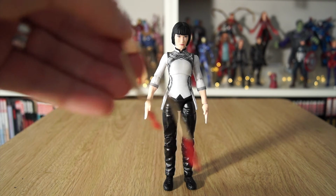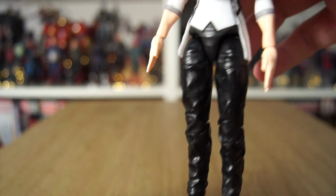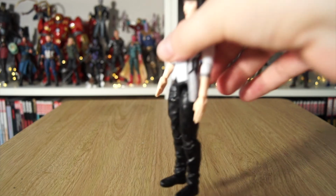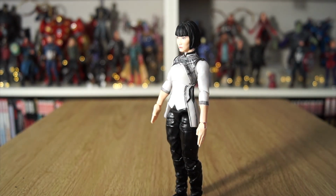So that's pretty nifty. There's a lot of nice options for display. Well, hang on one second. We've got her hands she came packaged with as well, which are flat hands with thumb bent over the palm. Let's take a look at her in action.